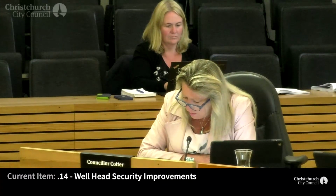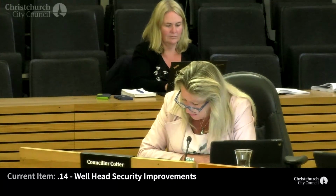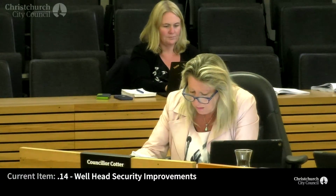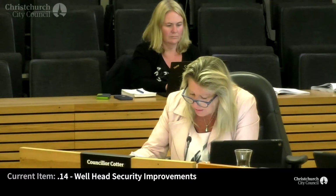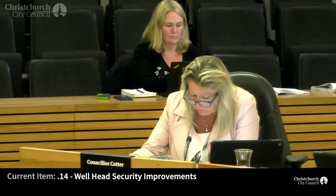So the committee noted that below ground wellheads are compliant with the Drinking Water Standard New Zealand, but in order to comply they must be well sealed to prevent any ingress of any contaminants. This report shows that there could be a combination of mitigations that will, under the current standards, give us secure status, including the use of UV at the pump stations, of which there are 53.